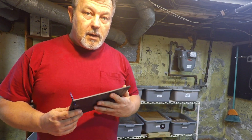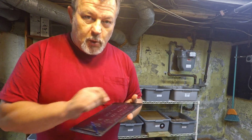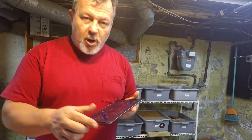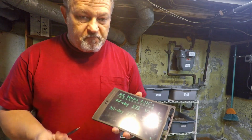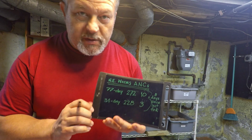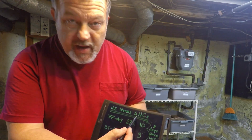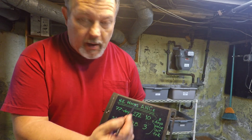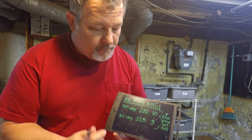I'm down here in my wormery and I got a couple bins that I was going to feed. And like I do sometimes, I grab my little scratch board here to put some notes down about these bins to share the information with you. And I realized that I haven't really used this board since the last time we actually fed these two bins. And they're the bins of A and C's. Those are the African nightcrawlers that I've got that came from NE worms, northeast worms.